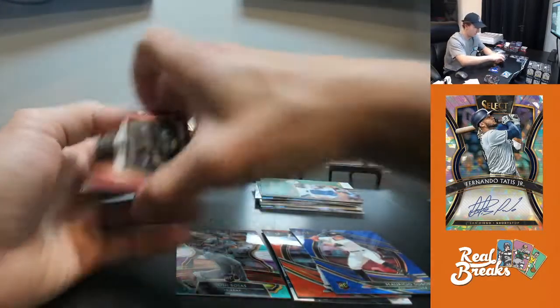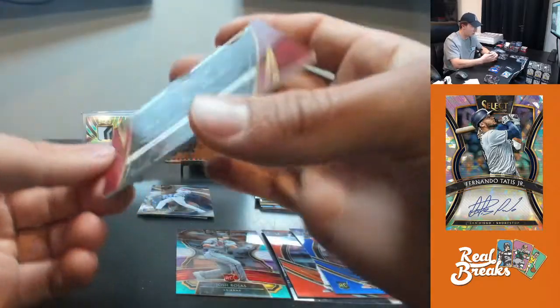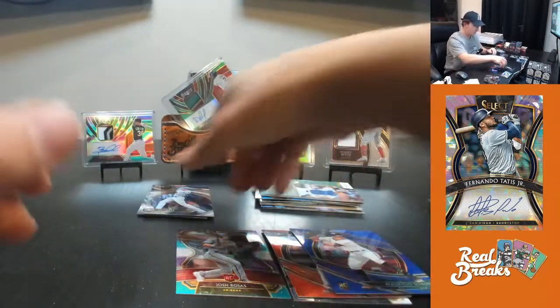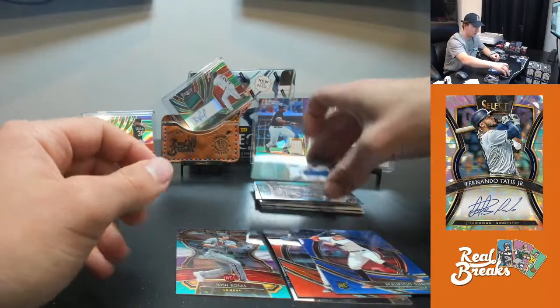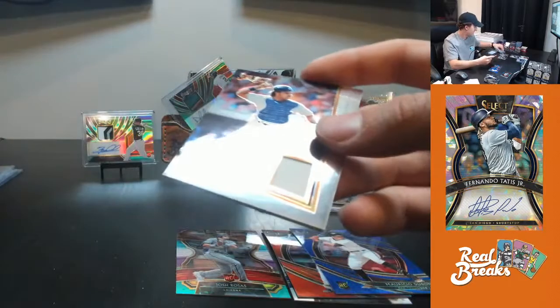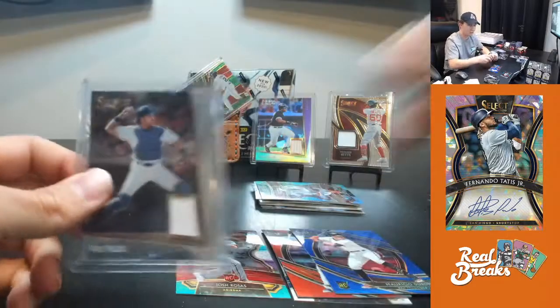Then we got a relic here. Dievi Grulon. Tricolor rookie Philadelphia jumbo patch, numbered out of 99. Cody Bellinger moonshots. It's a sweet card. Oh, I like this one. Mike Piazza, relic, unnumbered. Still pretty sweet, though. Growing up a catcher, he was always one of the guys I looked up to, a little before my time. I'm going to put Mike on the stand.